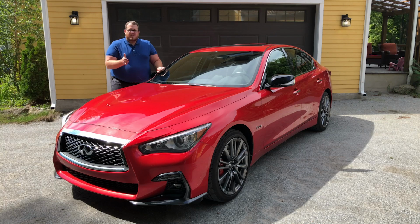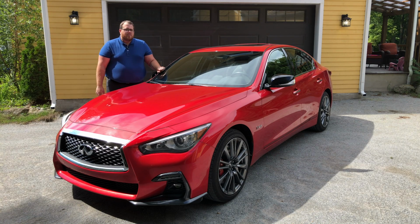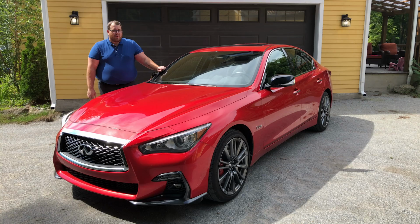So we're going to be showing you everything about this car, taking it on a drive and going over everything you need to know if you're in the market for a compact executive rocket ship.